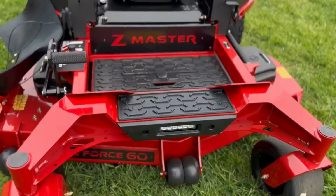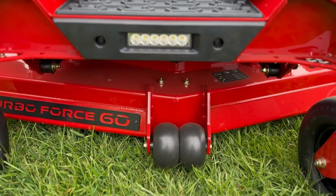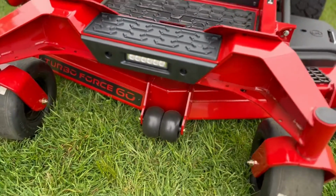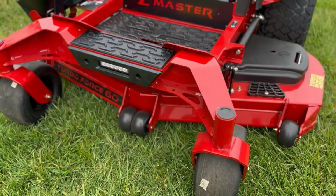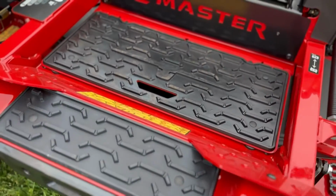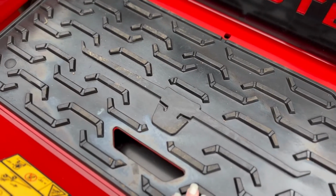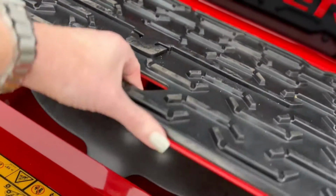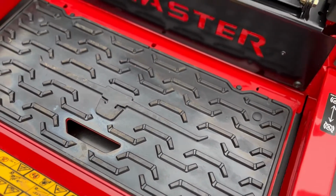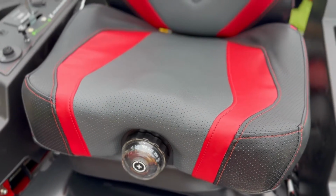Up front, we have your light bar here, as well as the bullnose front bumper. This does have a 60-inch cutting deck. It has that Turbo Force cutting system. We have the rubber foot plate that also is movable to get to your maintenance points. Does have a suspension dial seat that is weight adjusted.